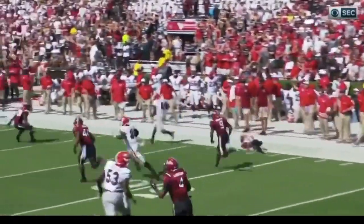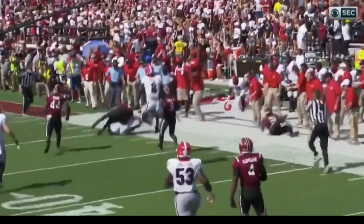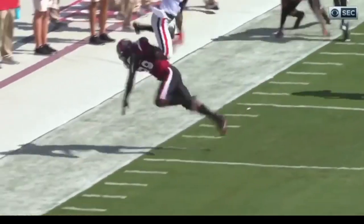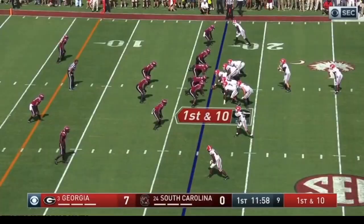Into the play. That's going to be 15 more yards. Great block by Riley Ridley right there, number 8, to really spring it. And Hardman, probably the fastest player.